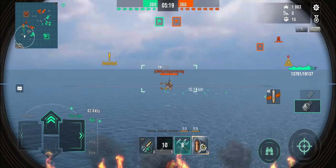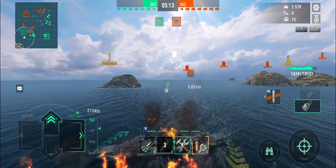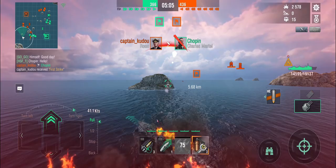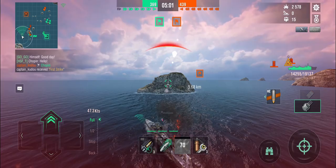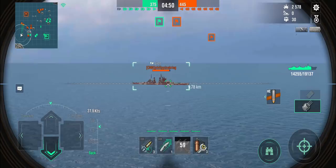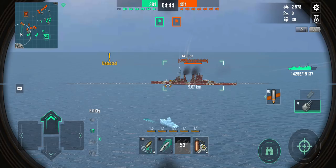Okay, now that the carrier knows where I am, it seems to be coming after me. Actually, no, it looks like he's hitting our battleship. But okay, we've lost our Charles Martel. That's not a good start to the group on the other side. But there's still two battleships on that flank, and we've still got the cruiser here in the center. We have spotted the destroyer, so that's a good thing. And I'm trying, at this point, to keep my range open because that's a Lion. It's a British battleship. You do not want these things shooting at you.